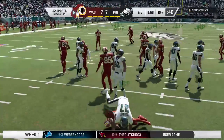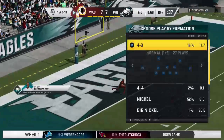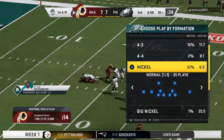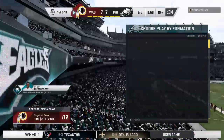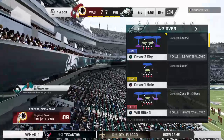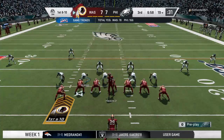And he'll take it back to about the 19-yard line. The Redskins take over 1st and 10 at their own 19-yard line. Out there ready for this next drive, the Redskins offense.